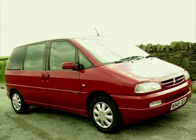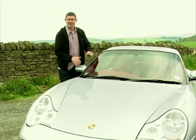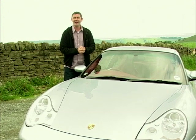Okay, open your eyes. Was it this? There's obviously a problem. Close your eyes again and concentrate. Think of those things. Was it this? If it wasn't, it should have been. That's what I was after. It is, of course, a Porsche 911 Turbo.